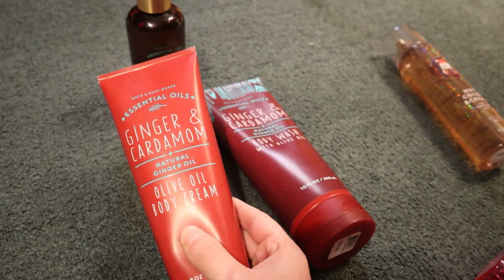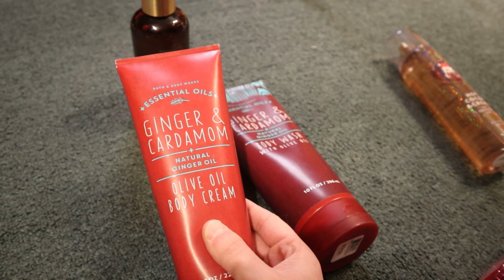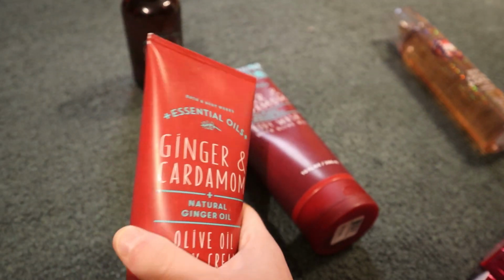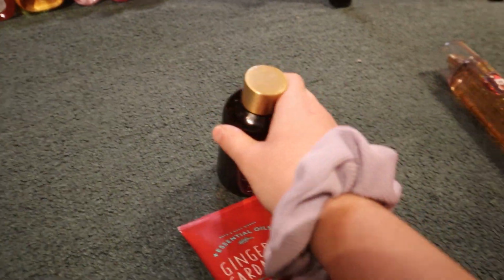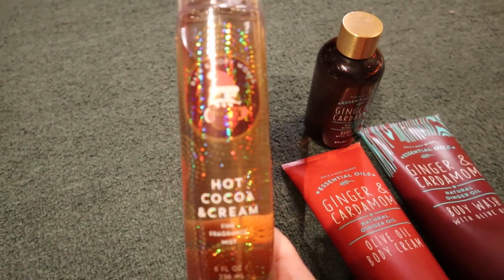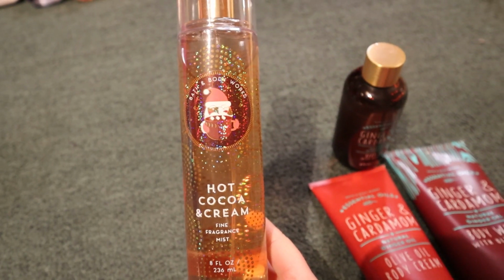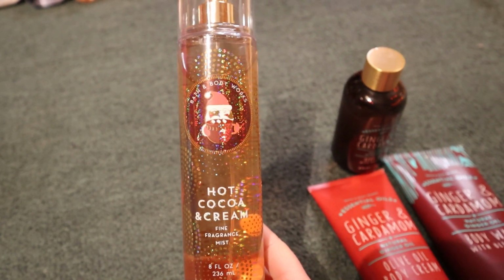This is Ginger and Cardamom. It's from a wellness collection that they did with the essential oils, 2017, and we like that scent, so we're going to keep it. I think I have some hot cocoa and cream that I gave to my sister, so this one's actually technically a duplicate. Since I have the cocoa and mint, I think I'm going to put this one in the decluttering pile.